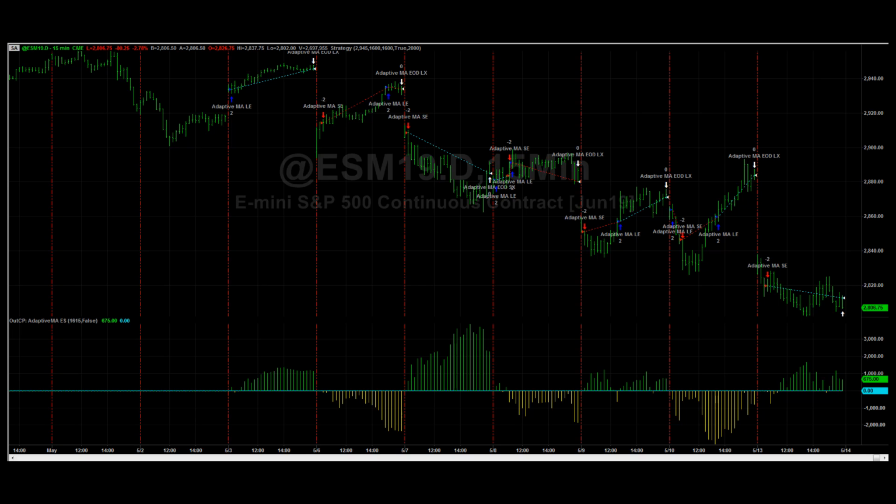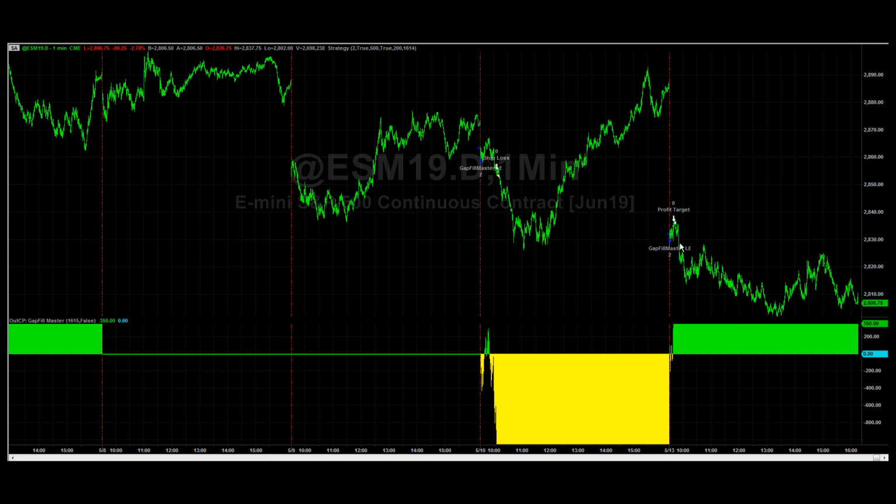And so we're going to take a look at some of the other strategies from today. Here is Gap Fill Master's example of a strategy with a very tight profit target. And last week it was 1 tick away from its profit target, and it went down and hit its stop loss. So that happens sometimes. And then today, you see it hit its profit target, just near the high. And so we're going to take a look at mirror next.